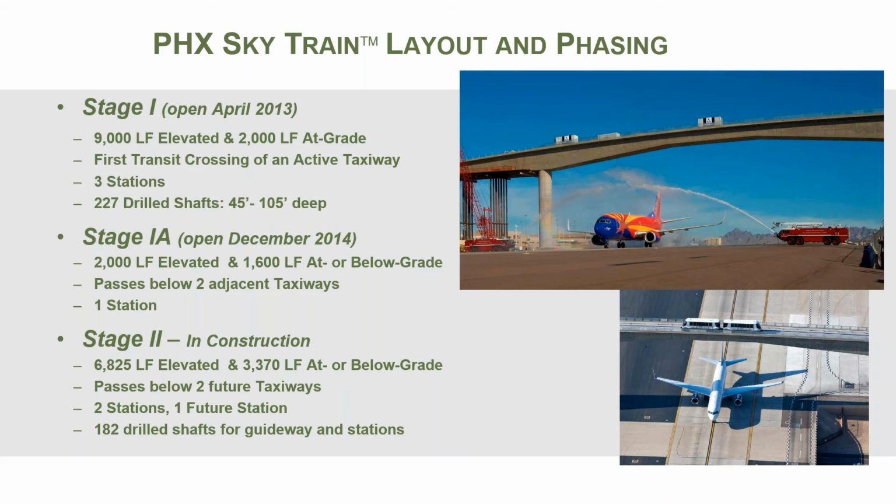Stage 2 is under construction now. The design was started in 2017. It has 6,825 feet of elevated guideway, 3,370 feet of at-grade and below-grade guideway. It passes below 2 future north-south taxiways, and there are 2 stations and a future station at a future west terminal. There's 182 drilled shafts for the guideway and stations for Stage 2.